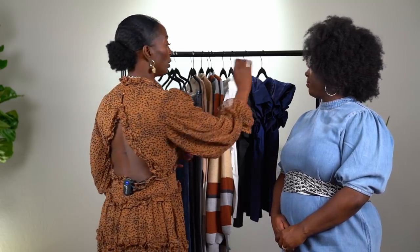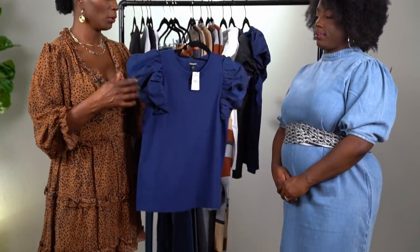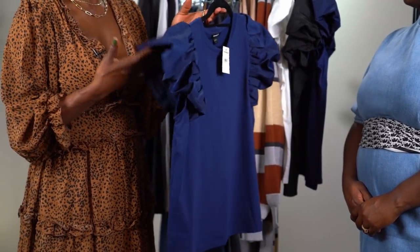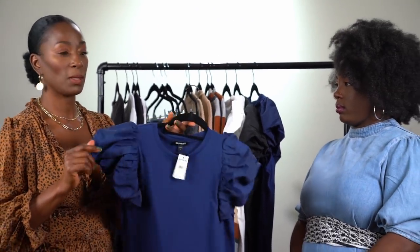Okay, so I'm gonna show you the pieces we have and then we'll discuss the fit once we try them on. The first piece you've seen before in a previous video, but just not in these colors. This is the puff sleeve t-shirt from Express, and we absolutely love this. We had them in the Sienna burnt orange the last time, and we love them so much, we went back and got some more, but they're on sale now. Just saying, they're half off, on sale for $25. So we went back and got every color that was available.